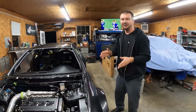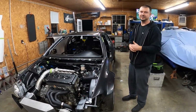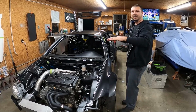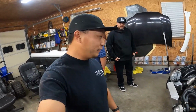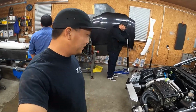There are plans, and I am talking to companies about going K for the sequential transmissions, etc. But I want to see what this platform can do in this shape, and I really want some really good times out of this engine and platform. You don't always have to go K. You can go with what you like. As you can see here, it's a B16. You can go against the grain and it's totally fine.